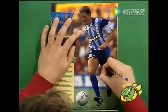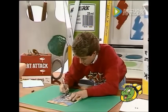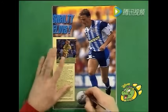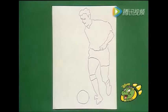And it's all the way around, just keeping to the outside lines. I'm just going to go around the outline there. Of course, mustn't forget the ball. Lift up the photo, and underneath you have your copy picture.